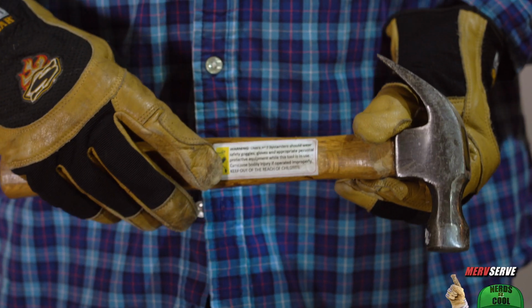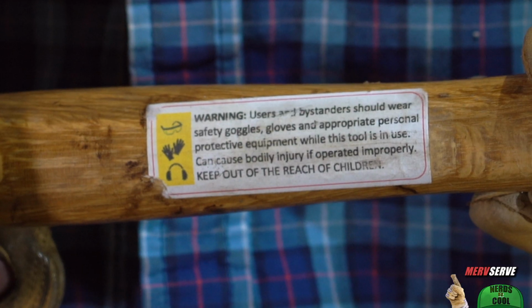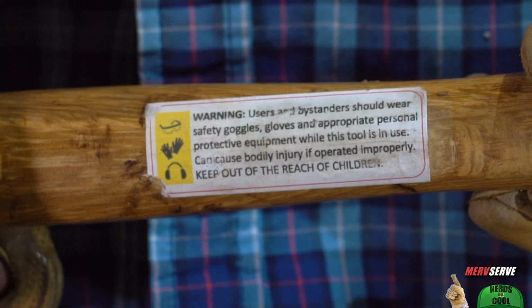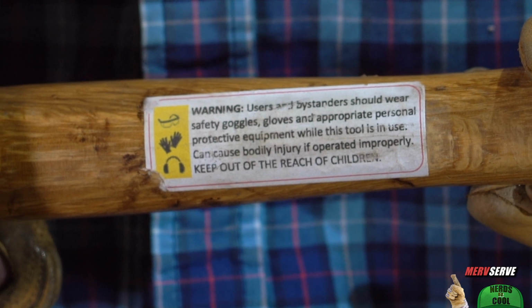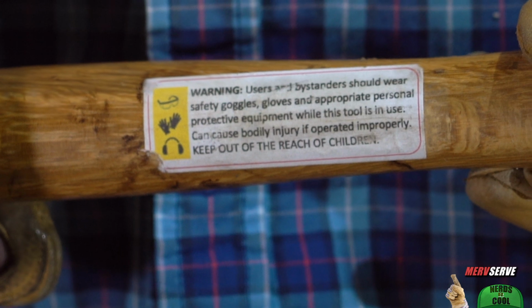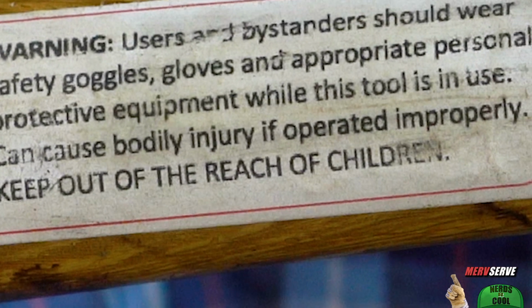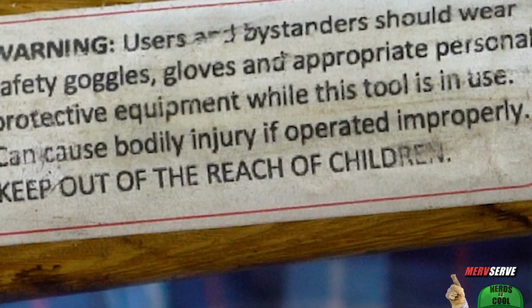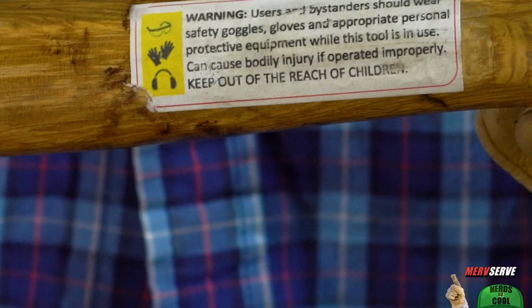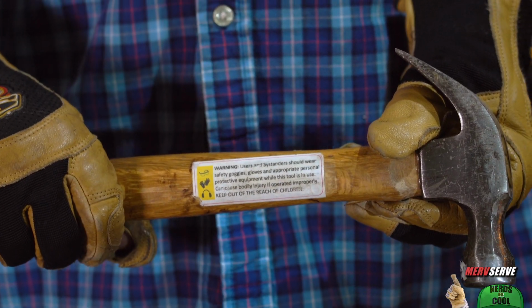Oh, what now? So you think that's a ridiculous use of gloves? Well, get a load of this hammer. That complicated device actually has a warning. As an example, I'm going to read to you here because it's scuffed up a little bit. Warning: users and bystanders should wear safety goggles, gloves, and appropriate personal protective equipment while this tool is in use. Can cause bodily injury if operated improperly. Keep out of the reach of children. Go ahead, pick up your hammer and read the back of it.